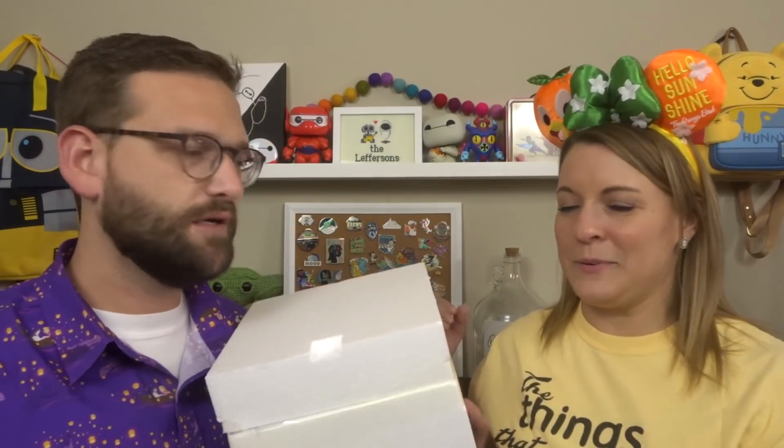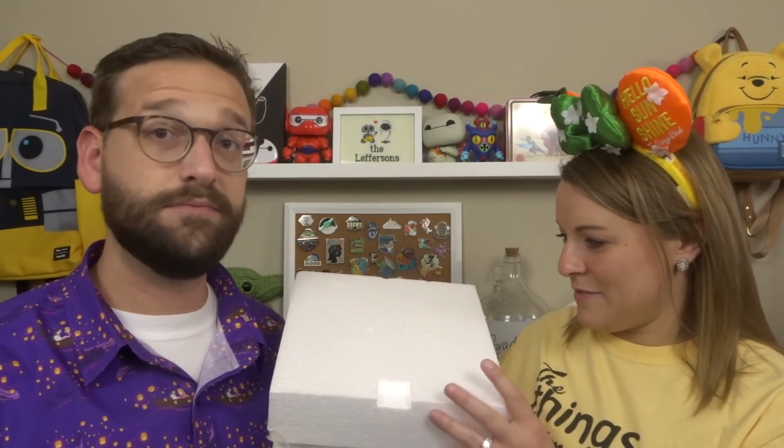All right, are you ready? Last but certainly not least is a great big Disney Traditions Jim Shore figurine. We don't know what this is. I haven't even cheated at looking at it. So we're going on this adventure together. Be surprised. I think the tape has been cut. Okay. Do you want to pull the top? So let's lift it up.